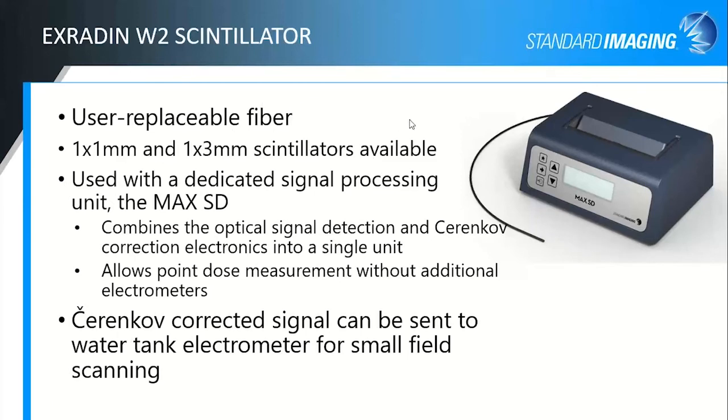The question, can you assume the same kQ equals 1 for the W2? Yes, you can. It's the exact same fiber, exact same detector. The only thing that has changed is the configuration of the electronics and the optics at the other end, really.